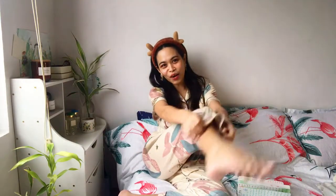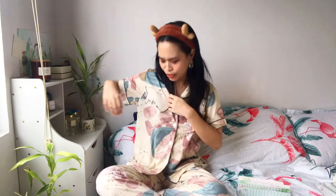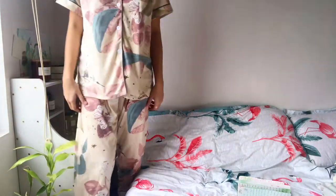Okay, here's the next one. So it's still a short sleeve and long pants. And I love this because it has stars on the print. I love the star factor. There is a trick there. There is actually a star here. I'm not sure if you can see it. Let me show it to you. There, it has some stars and some flowers. And this is how it looks.